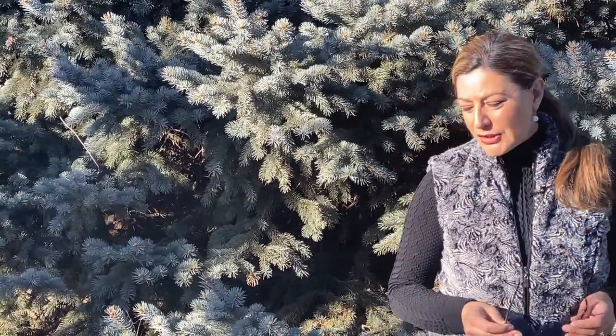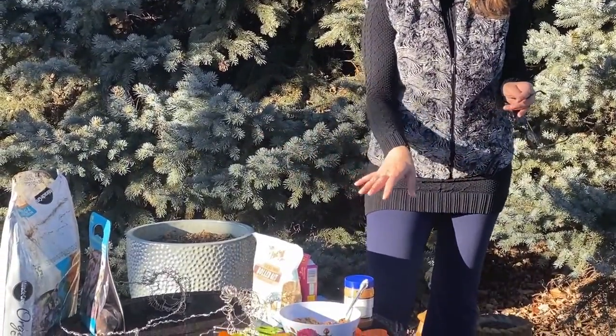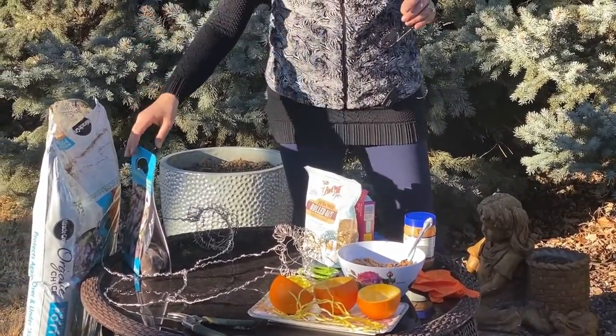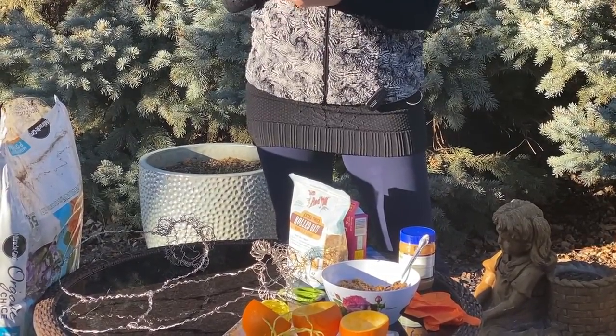Anyway, today I'm going to make some homemade bird food, and I already mixed everything together. I'm going to tell you exactly what I mixed and how I'm doing this. Second thing I'm going to do is start Caladium bulbs.